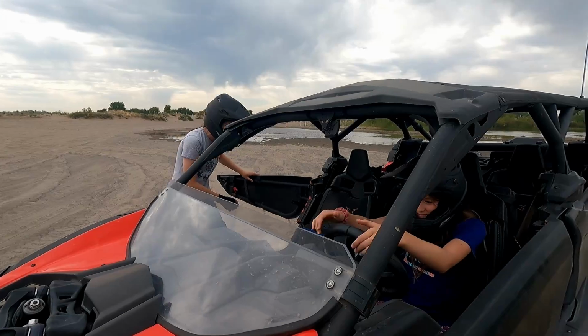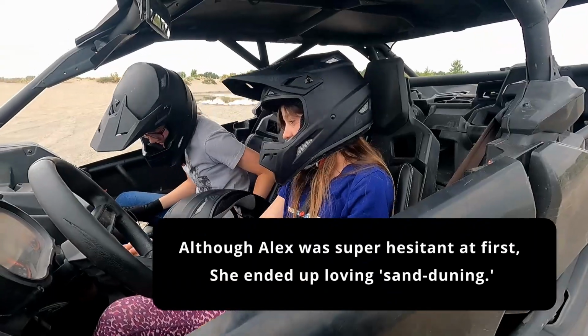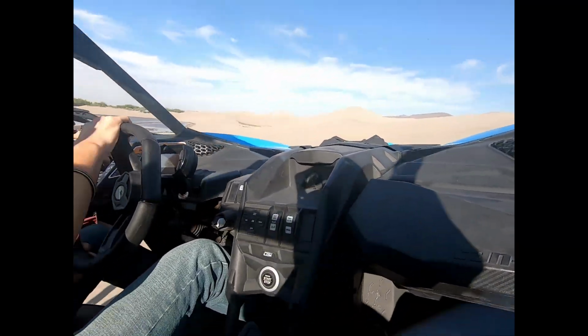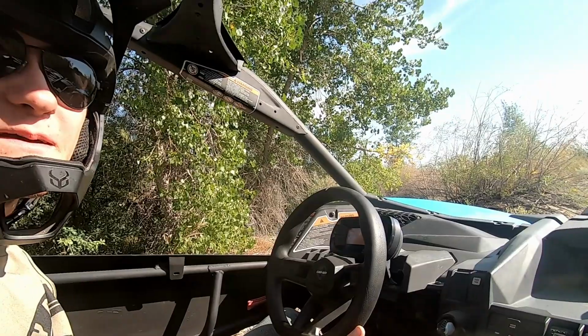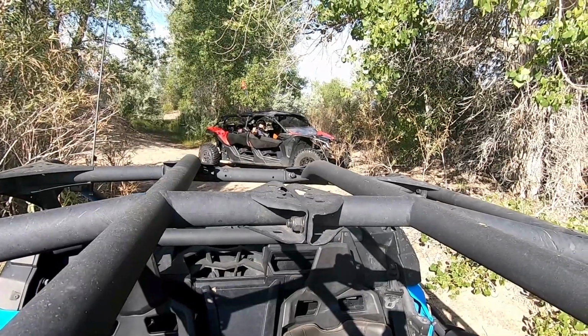I got it. The hardest part for McKenna is opening the door. There's a learning curve. So we got to some water, so we had to turn around and go back to that spot.